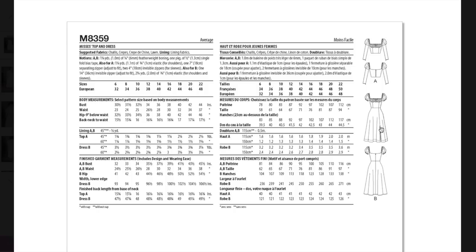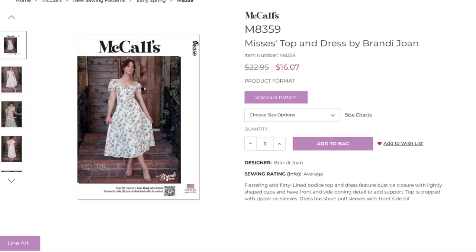Okay. Again, Mrs. sizing, so 6 to 22, 30.5-inch bust to 44-inch bust. The waist is pretty fitted, so the waist is 23 to 37 inches, and they give 1.5 inches of ease there. Also, yeah, 1.5 inches of ease in the bust, too. And then the hip is pretty roomy for the A-line skirt. Okay, Brandy, welcome to the club.